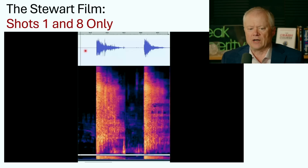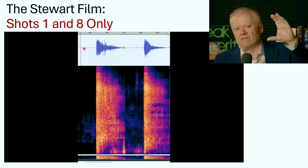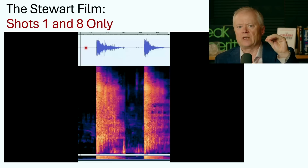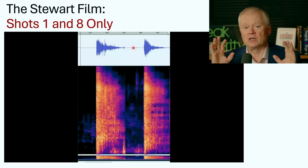What I've done here is I've totally just pulled shot 1 and 8. I've come up here and I've minimized. I haven't zeroed it out, but I've just taken the volume and I've reduced it really heavily right before and then also right in here, so we're not confused by any sort of other sounds. Now we're just going to hear shot 1 and 8.